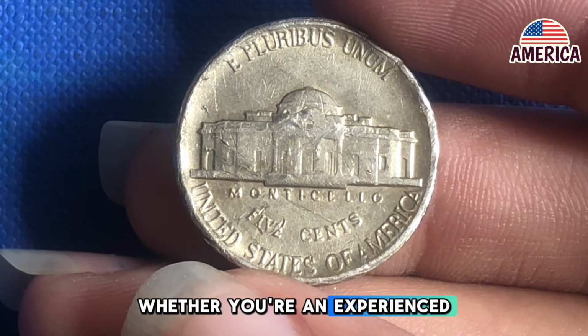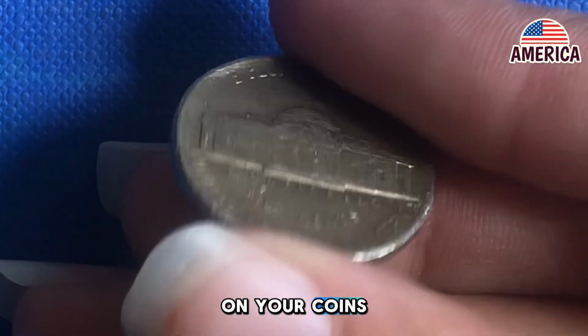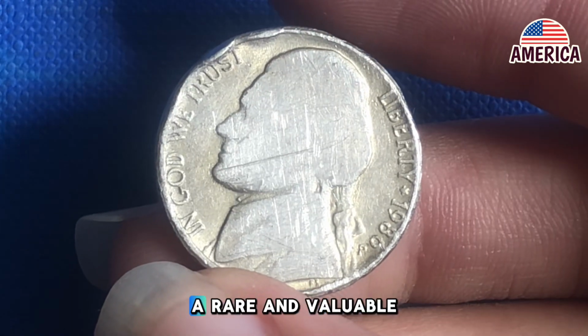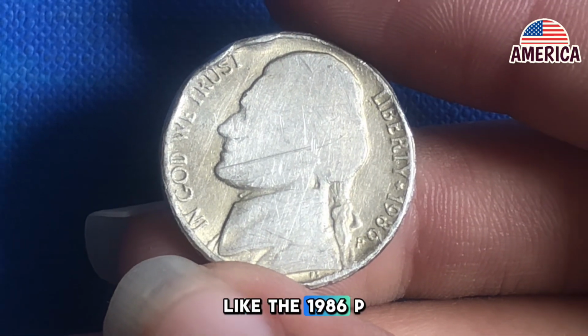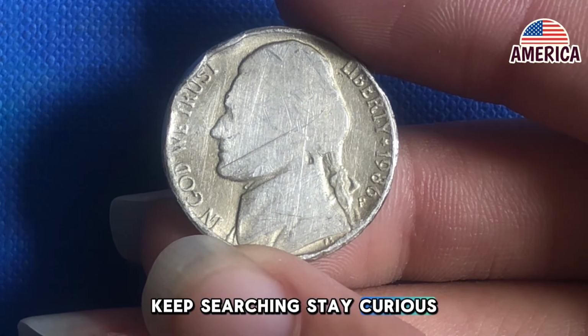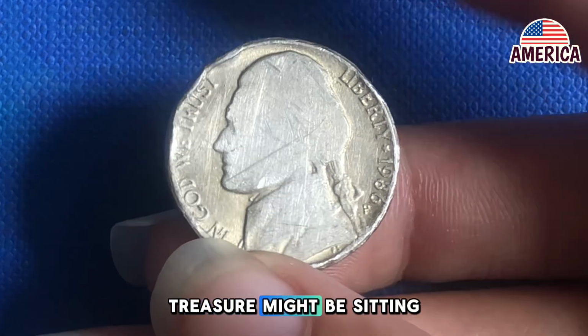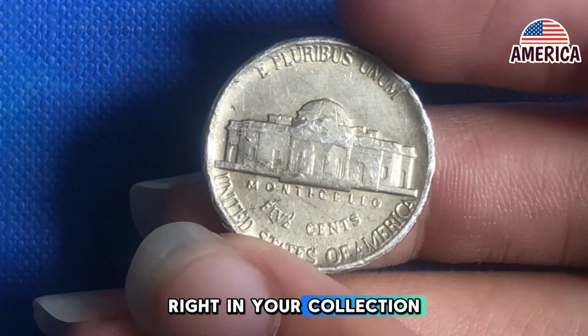Whether you're an experienced collector or just starting out, always keep an eye on your coins. You never know when you might come across a rare and valuable gem like the 1986 Jefferson nickel. Keep searching, stay curious, and who knows? The next big coin treasure might be sitting right in your collection.